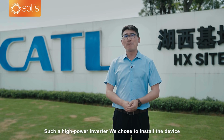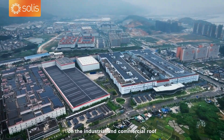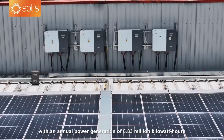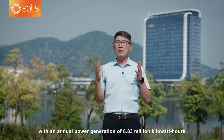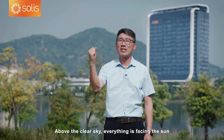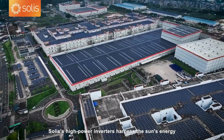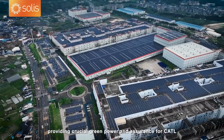Such a high-power inverter, we chose to install the device on the industrial and commercial roof. The power station is currently operating stably and safely, with an annual power generation of 8.83 million kWh, said the project leader. Above the clear sky, everything is facing the sun. Solis high-power inverters harness the sun's energy, providing crucial green power and assurance for CATL.